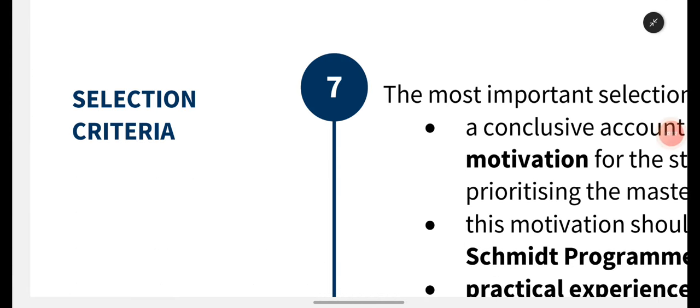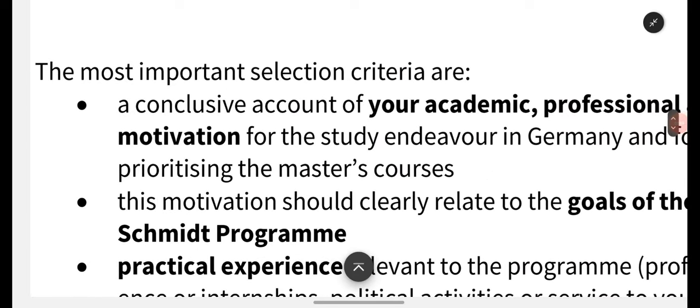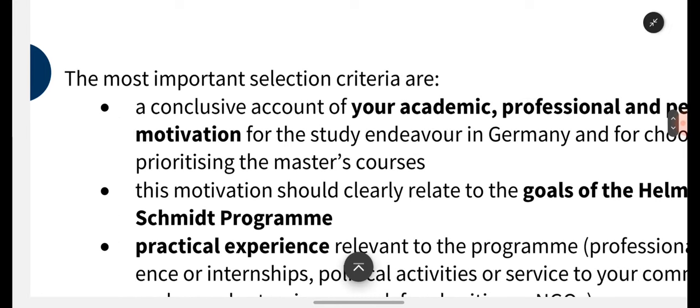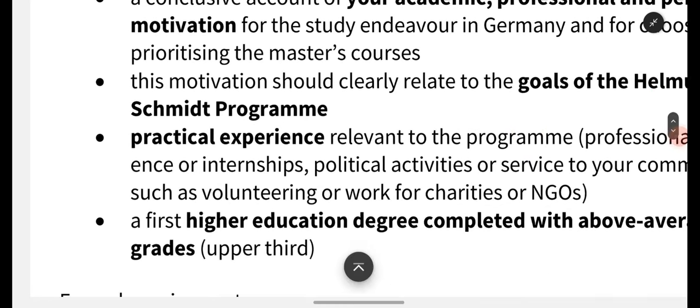For you to be selected, you need to actually meet the selection criteria, and let's look at what is required. A conclusive account of your academic, professional, and personal motivation for the study endeavor in Germany, or for choosing and prioritizing the master course that we are specifically looking at today. Like I said, this is a specific course or program that you are going to be applying to, and the motivation should clearly relate to the goals of this program.